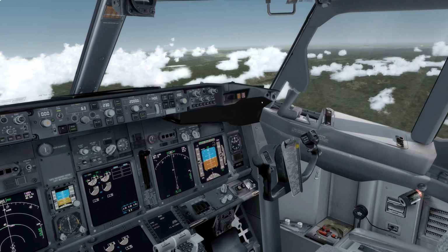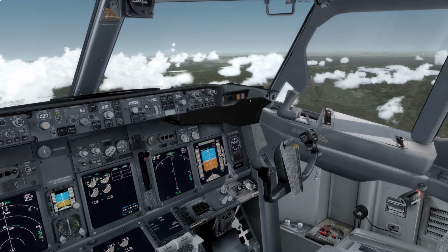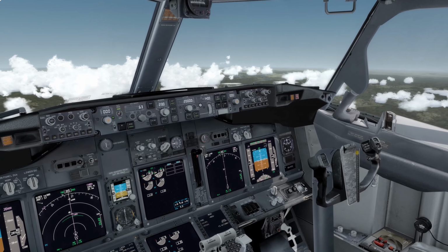Oh, have a look at that dip there. That was interesting. But anyways, we'll speed this up, and we'll pretty much be on our way into Melbourne shortly.